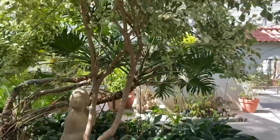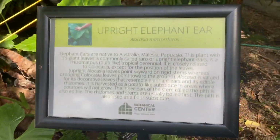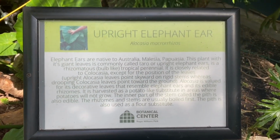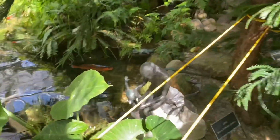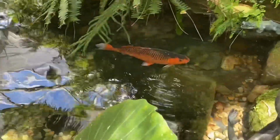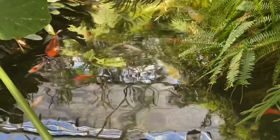The next plant we're going to take a closer look at is the upright elephant ear. An upright elephant ear grows in tropical climates like Australia, Papua New Guinea, and is full of thick green leaves and a spongy stalk. Behind them, I spotted some koi fish. Let's take a closer look.